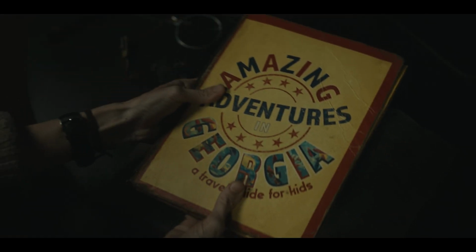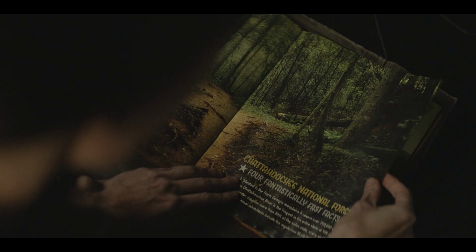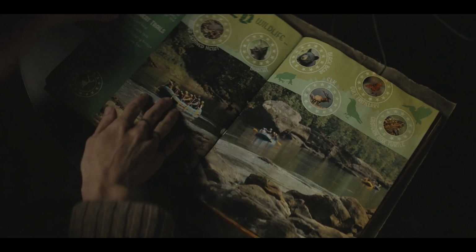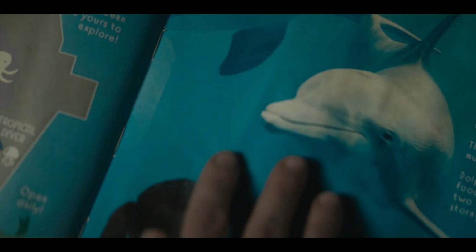and at the end of the episode, we get to see what this is. Amazing Adventures in Georgia, a travel guide for kids. I even wonder if George was named after this book. This book shows what life pre-silo was like and contains images Juliet could never have imagined, including dolphins and forests.